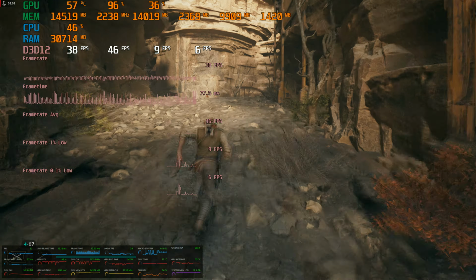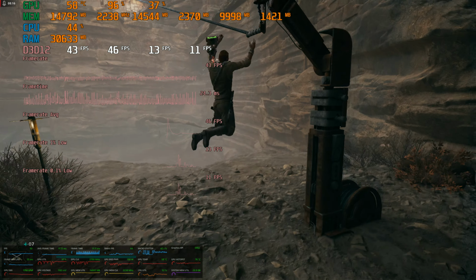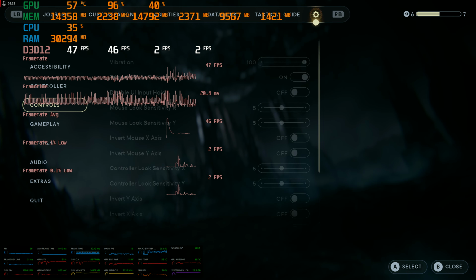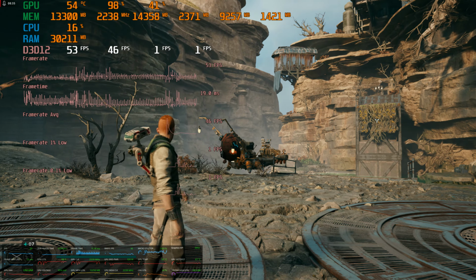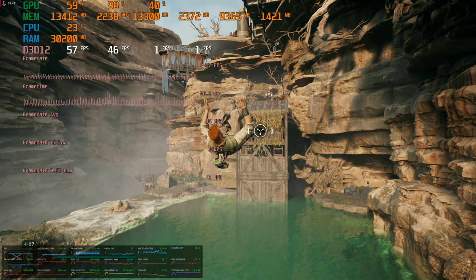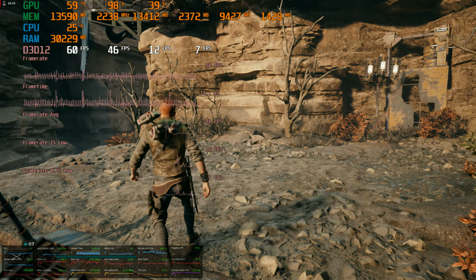That run is so annoying looking. This is absolutely terrible performance for a game like this. Found it. Let's get rid of that ray tracing, man. Ray tracing is just awful on this. It's not doing us any good whatsoever, and all it was doing was destroying the image quality.